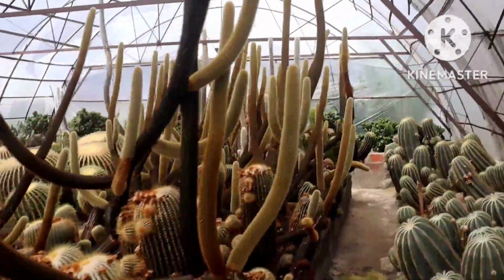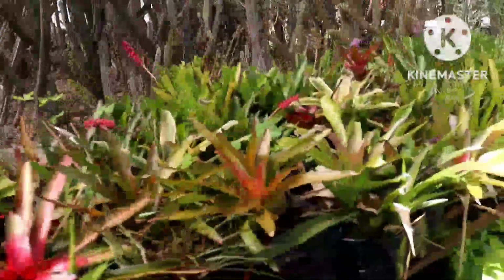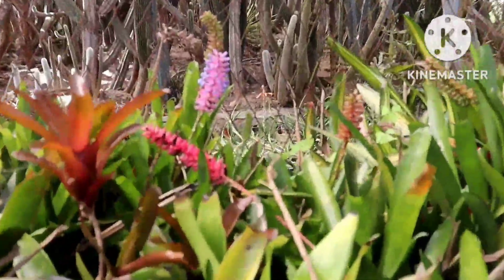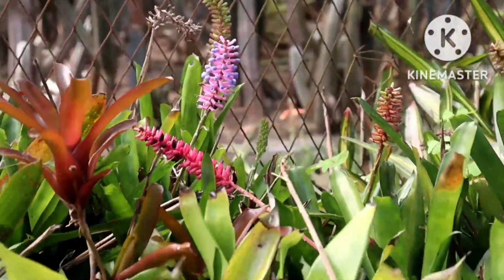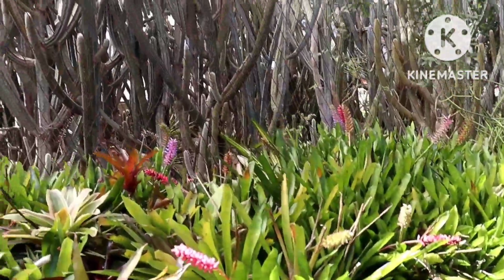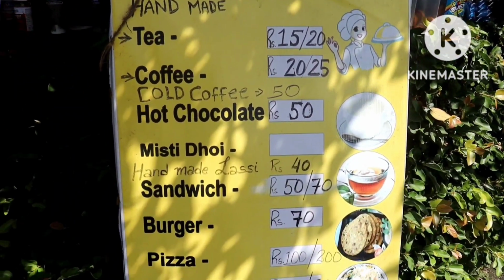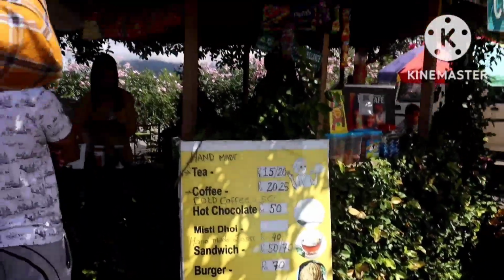And not only that, they have a selling counter also, and you may purchase cactuses or many other plants from here, like bromeliads or succulents or hanging plants also. They have a huge, good collection of hanging plants also, so you may purchase from here. This is the place from where you may have your breakfast and lunch.